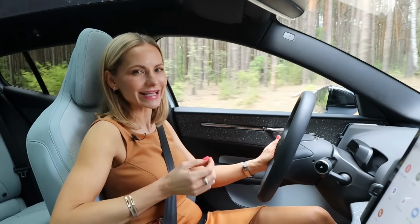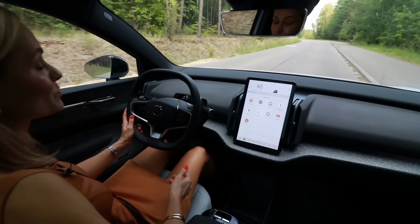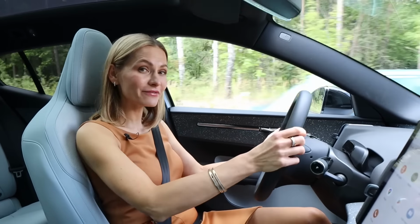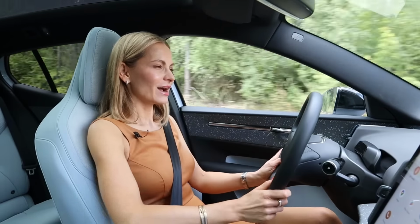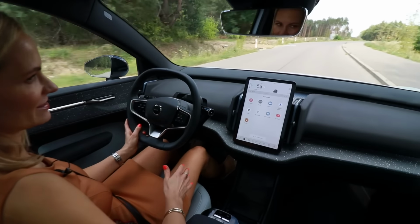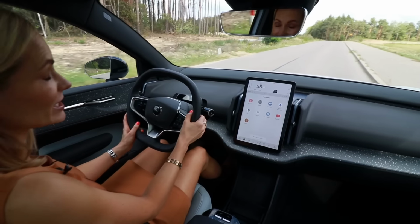So what is the catch with this car? Well, there isn't any. It comes down to personal preference. It's either you like this setup or you don't. It's very, very simple. Overall, it is difficult to fault anything with this car because it's a great EV and I actually really like it.